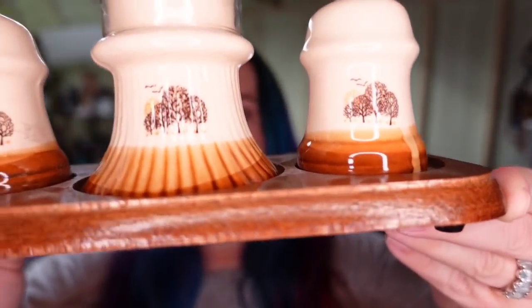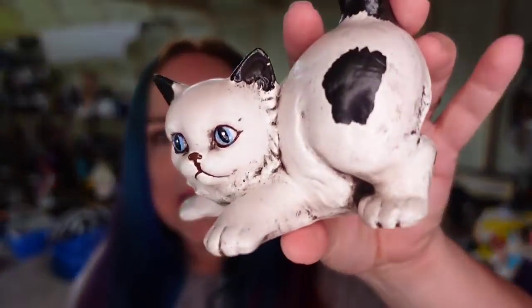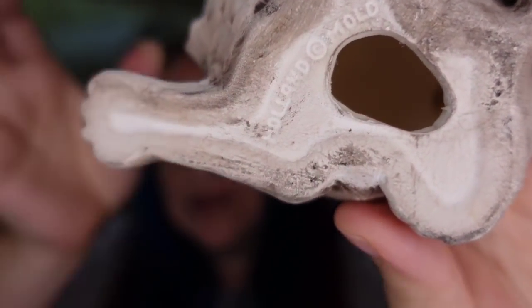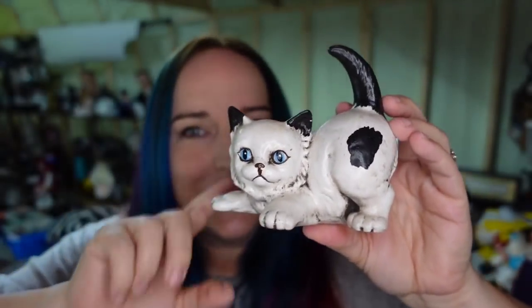It is this little salt and pepper and little like tea light, and this one sold for $15 to Miss Kim. So Miss Kim, thank you. And then this cute little kitty cat. This is a Holland mold. This did come from my buyout, so just a few dollars in. This kitty cat sold to Miss Lorraine for $6.